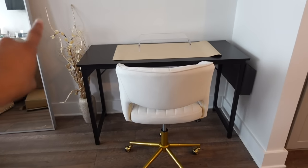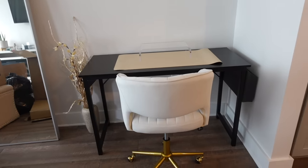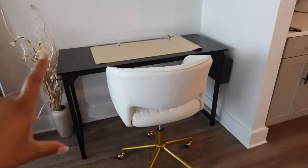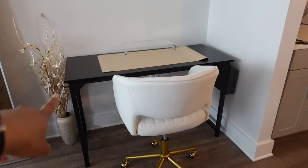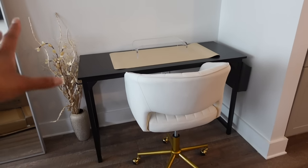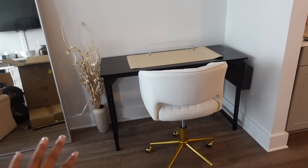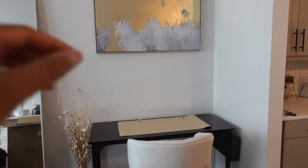Don't mind the boxes over there. Like I said, that mirror is going to be moving. It's not going to stay there. But as for my little office area, this is my setup. I think I am going to keep this little stem. I forget what these are called. Stems, I guess. And that little vase. I think I am going to keep it there because it just adds a nice touch to this area.